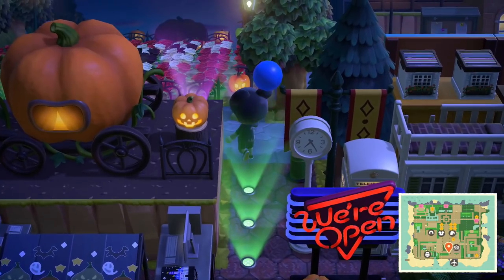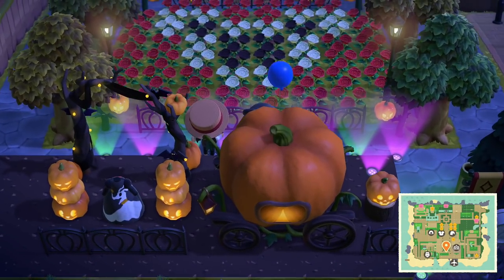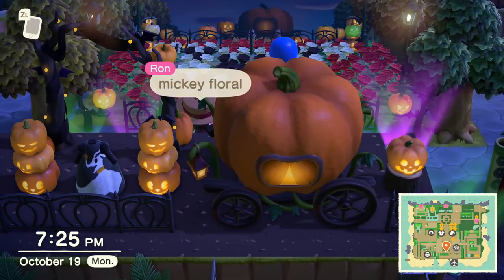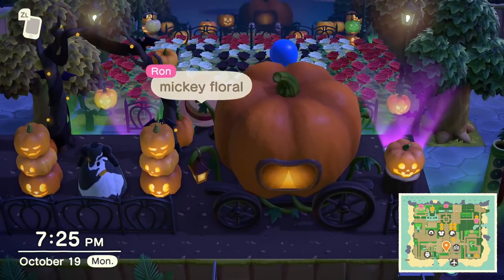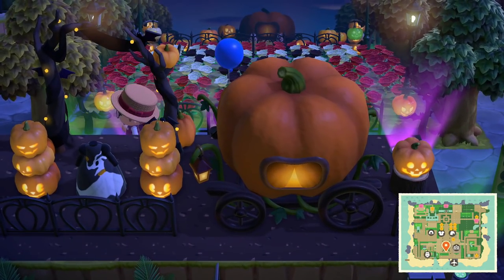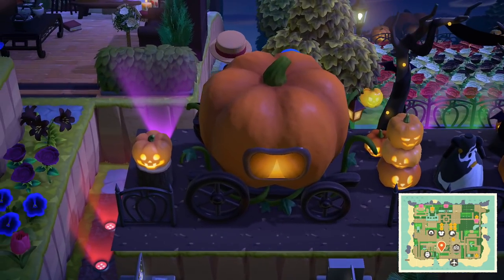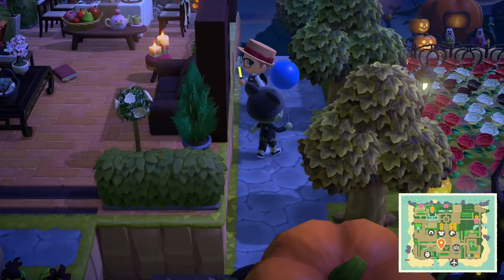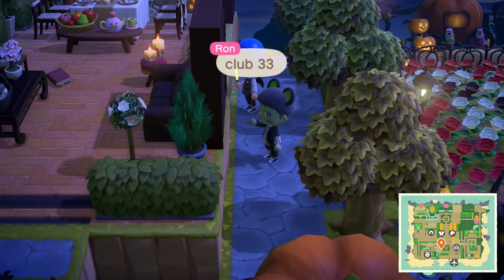I love how they're trying to stay true to the actual Disneyland itself. We have Mickey! Okay, that I know for sure. Mickey floral. Oh my goodness. Yes, of course you have to have that. That just fits so perfectly. I couldn't even see my character, but I can know where I am by the little blue balloon going around. I'm glad they didn't give me a red one. That would be a bit like it.